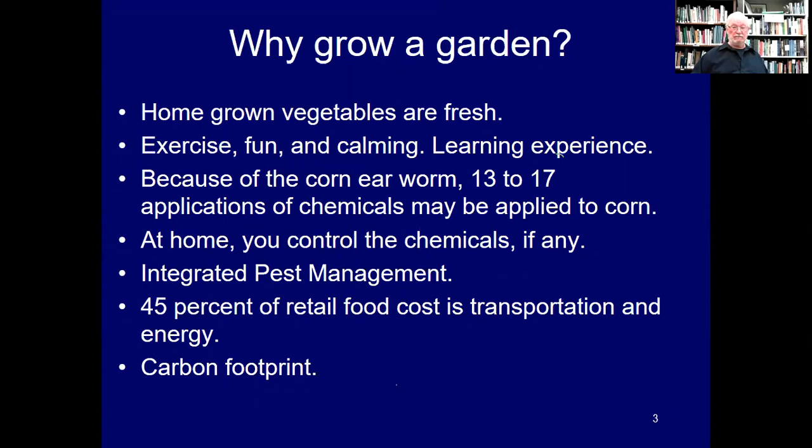Now, 45% of the retail cost of food is transportation and energy. So when you raise that vegetable at home, you've actually saved some energy somewhere, and you might want to take into consideration the carbon footprint. If you're buying bat guano from South America, how much energy does it take to bring that fertilizer up here to you?